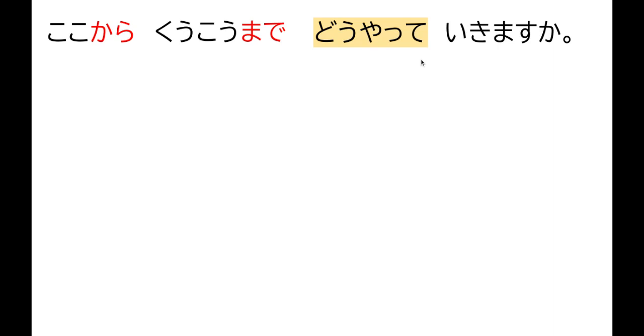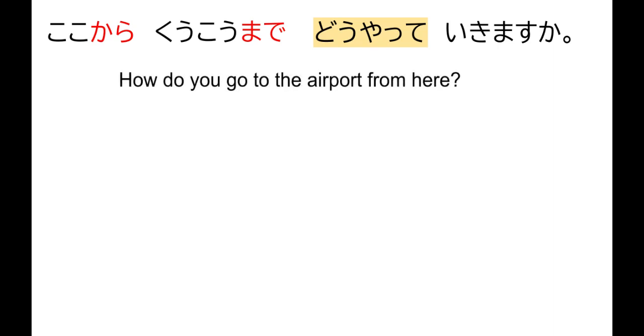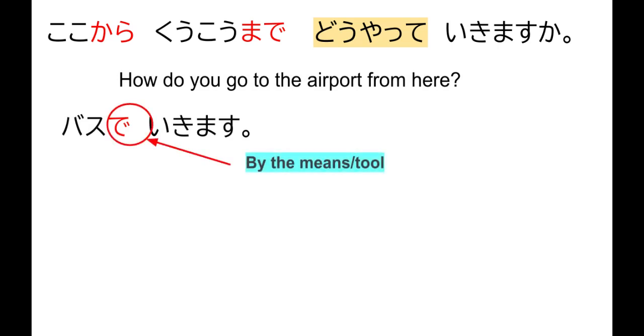Let's do some sentences. ここから空港まで. So from here to the airport. どうやって行きますか? From here to the airport, how do I go? バスで行きます. It's good to go by means of bus. So takes the bus, basically. Or 歩いて行きます. This is a new expression. 歩きます is to walk, right? By walking, just kind of memorize it at this point. By walking, I go. 歩いて行きます. Maybe うちから学校までどうやって行きますか? From home to school, how do you go? Oh, I walk. That's when you say 歩いて行きます. This is another key phrase. Write it down.